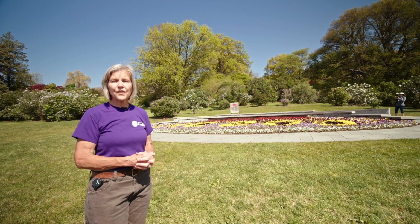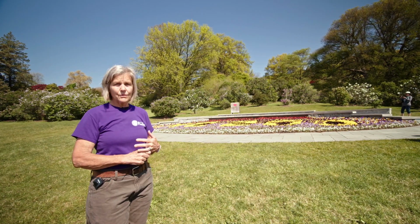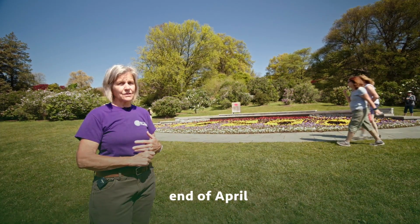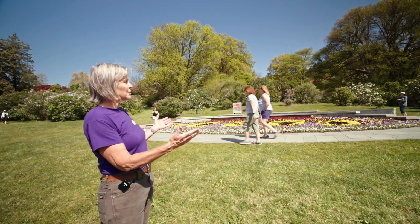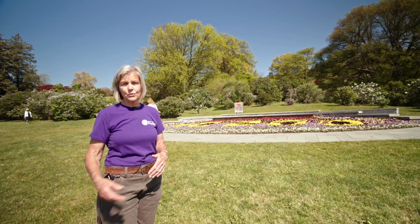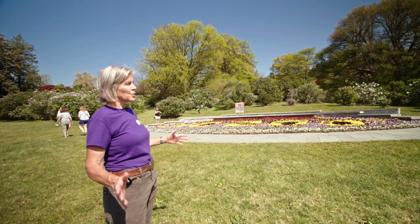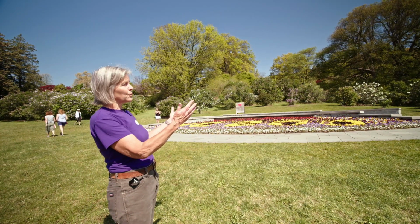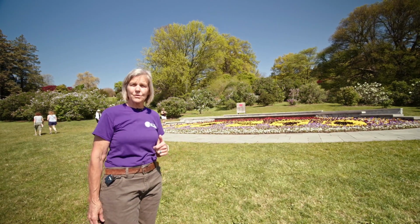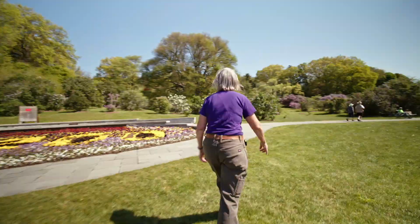And it represents 500 different varieties of lilacs, from the early blooming lilacs through the mid-season, which is what you're seeing now, until the late season, which are the Japanese and Chinese hybrids. So we're going to start our walk, and we're going to go up through the lilacs, pointing out some of the remarkable trees along the way. So let's take a walk.